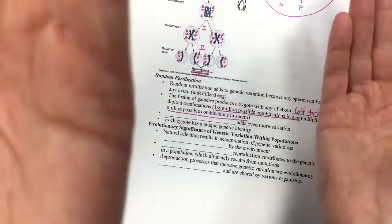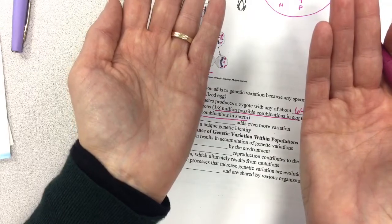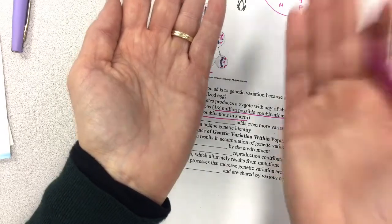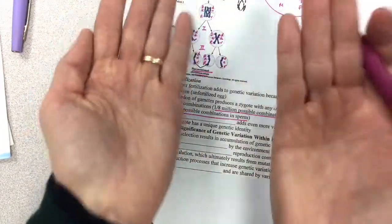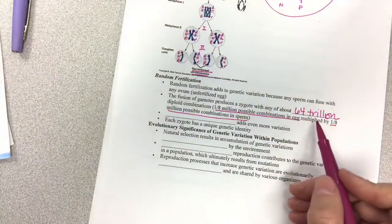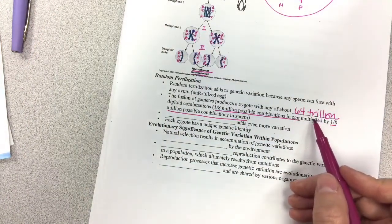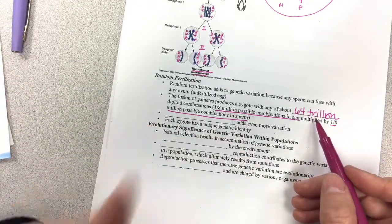multiply them together. So 1 in 8 million chance that mom's going to make the same egg cell twice, 1 in 8 million chance that dad will ever make the same sperm cell twice. The chance that those two individual events are going to occur together, you take the individual probabilities and multiply them. So you take 1 in 8 million and 1 in 8 million, multiply them, and you get 1 out of 64 trillion. So highly unlikely that you'll ever have the same child born by the same parents again.